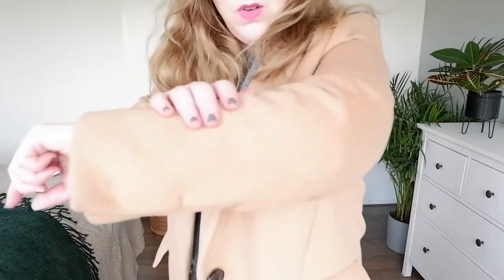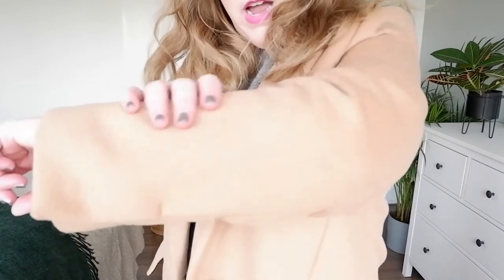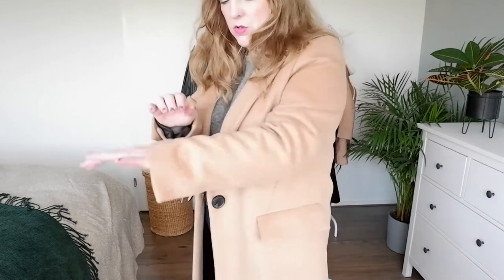This also has almost a more hairy kind of texture. It's not necessarily brushed wool, but it has a bit of texture to it. So it's not entirely smooth, which is something I also appreciate.